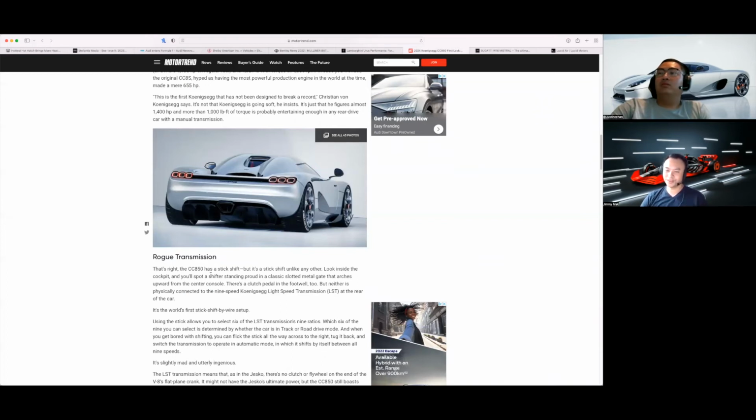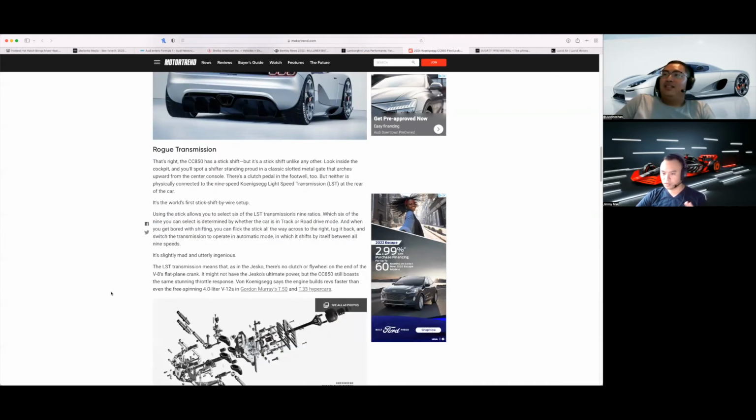Because it looks brand new, but it also looks retro. It's so cool. We'll never see one. Only 50 will be built. There's no price on here, but I'm sure they're all sold and gone.